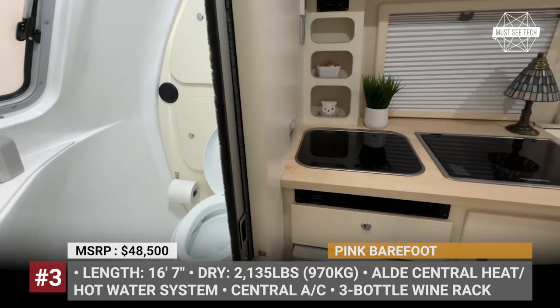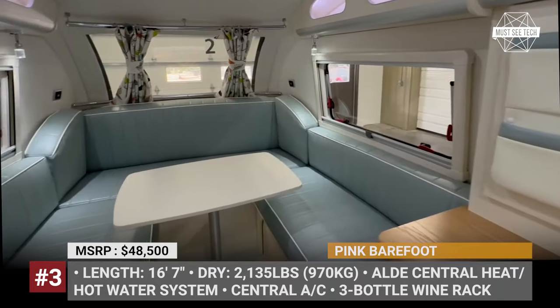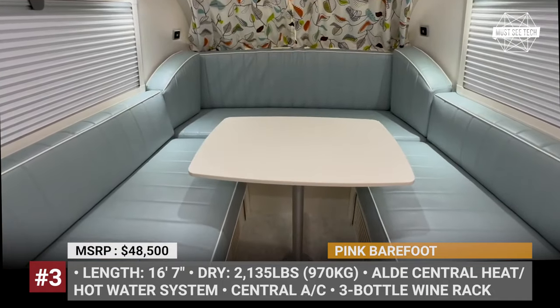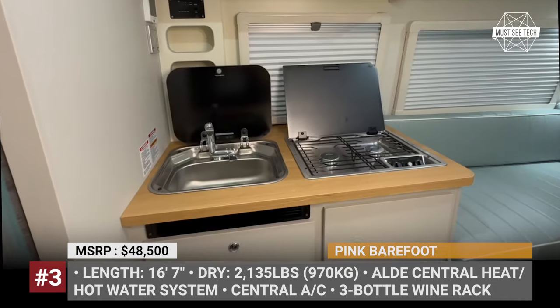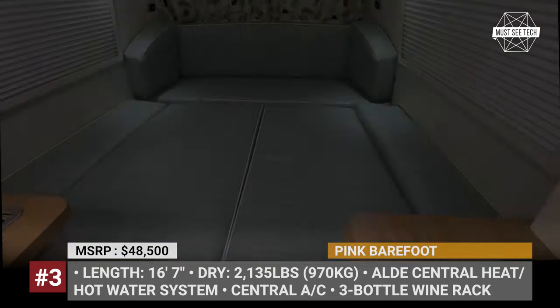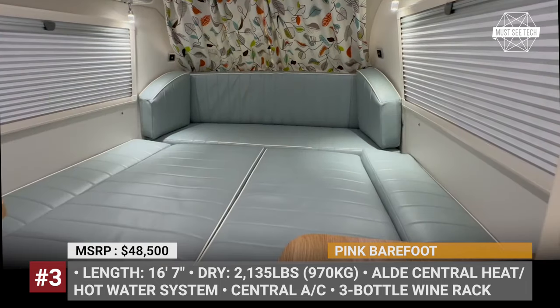The cabin also squeezes in a dinette and a dual-section galley with solid wood or acrylic worktops. There are plenty of storage compartments and even a 3-bottle wine rack. The list of equipment includes a 30-liter, 8-gallon freshwater tank, a 2-burner cooktop, gas or electric, a mid-size fridge with a freezer, Truma Combi 4E blown air heating, a hot water tank, and LED lighting throughout.